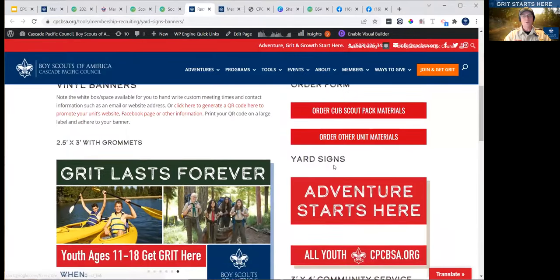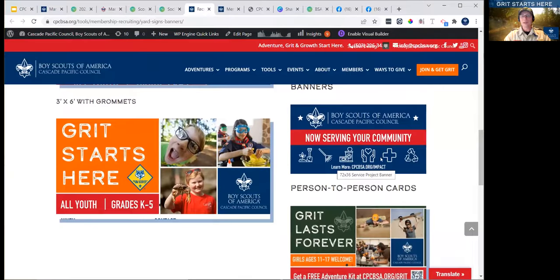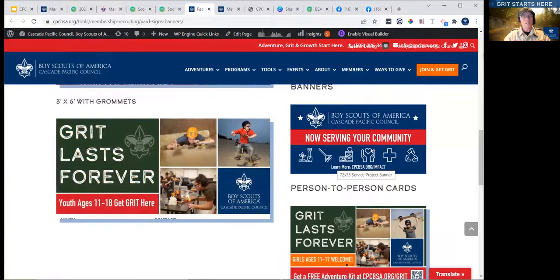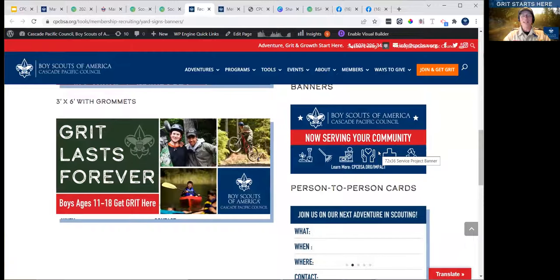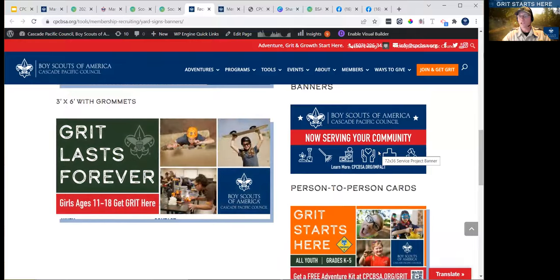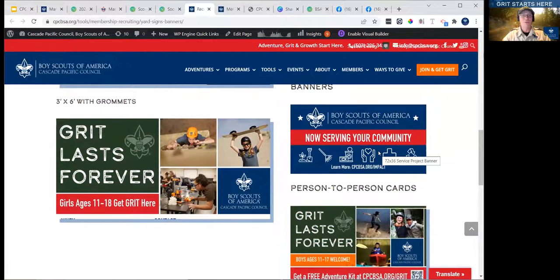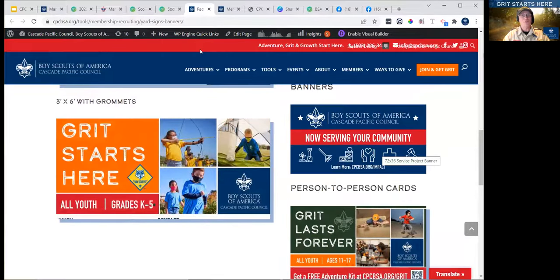Also, just so you know, because it's topical since we're doing Scouting for Food this weekend, we have these banners here, this 'Now serving your community.' This one over here to the right, we have community service banners, and they're generic, but they're a great banner to put up whenever you're doing a service project around town. It's a really great way to share that, hey, look at us, we're actually helping out the community. So just some tools there for you, so make sure you order those.